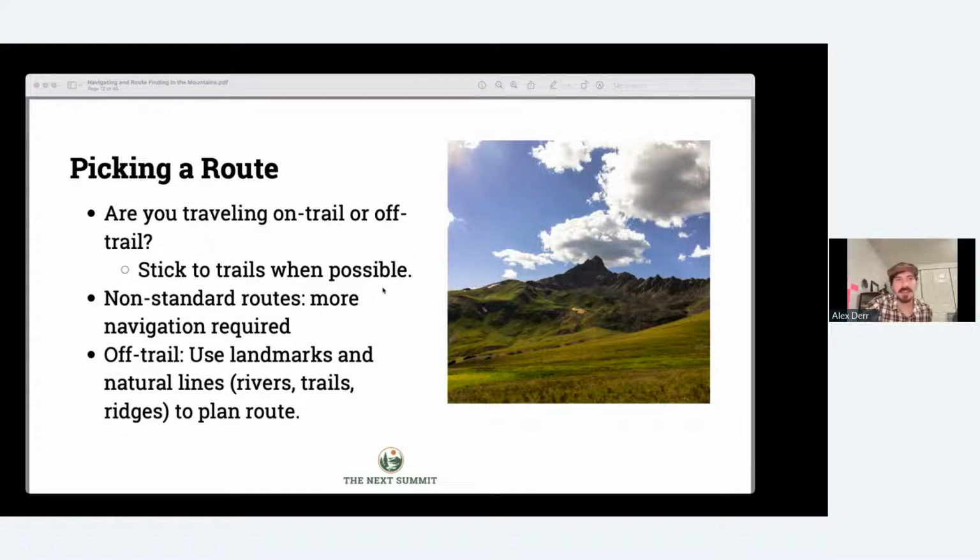Another thing to consider is whether to follow a standard route on a 14er or 13er, or whether you want to attempt a non-standard route. These usually are less traveled, which means there are fewer people to follow. The trails are usually less defined, and some non-standard routes really don't have a trail. It really is a route in the sense that it is a string of landmarks or a string of destinations, and you're just going from one to the other following the path of least resistance. So that is the hardest way to navigate.